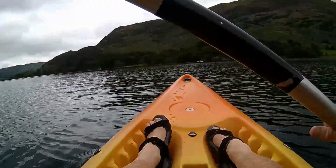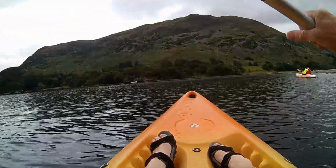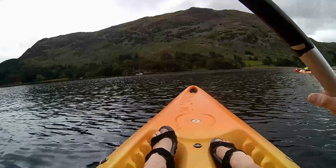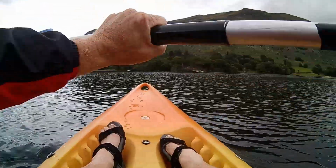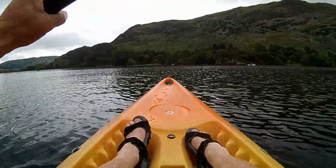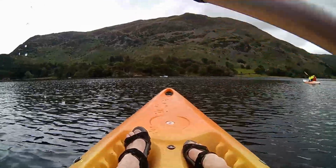Well, good morning. Here we are out on Ulleswater on a couple of kayaks. Not such a nice day as it was when we went paddleboarding a couple of weeks ago out on Windermere. It's fairly flat today, not too much breeze.